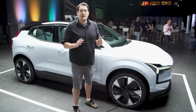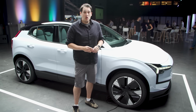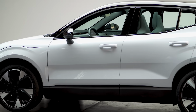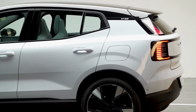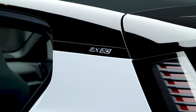Okay, so let's get some of the basics out of the way first. The EX30 is going to start at around $35,000, which is an incredible price considering that the average price of a modern electric car is around $60,000, so almost half that. On top of that, that makes it the cheapest Volvo, both gas or electric, and this is also what Volvo is calling the first premium electric compact SUV, so it's really kind of in a class of its own.